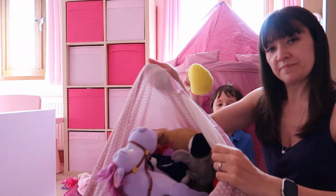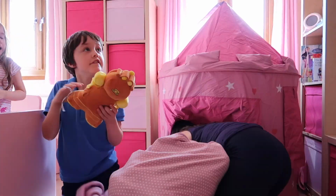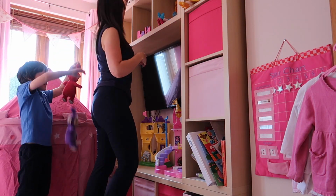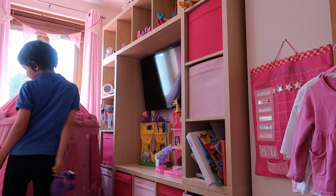It's used for soft toy storage. Honestly, if you are not doing this, it is great. If your children are anything like mine, they have so many soft toys. It's a great way to store them. You can also store blankets, bedding, anything like that in it, and it's still reasonably comfortable to use. It's one of my favourite hacks.